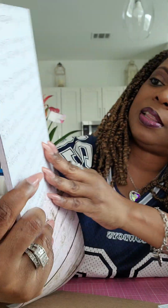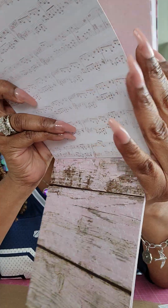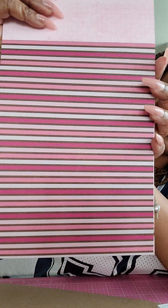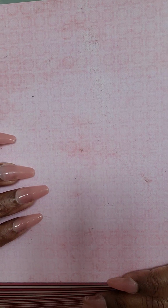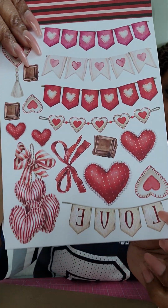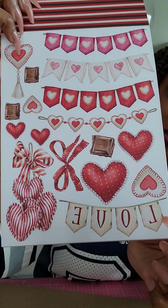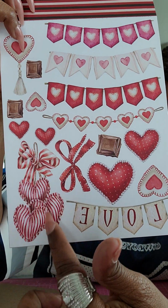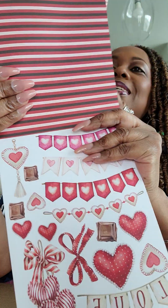Look at it. This is music notes. It's music notes. Let's see. Okay. Again, remind me of peppermints. Then that's a pink layout. I love the pennants. Look at that. Look at that cluster of hearts. Oh man, I love it.